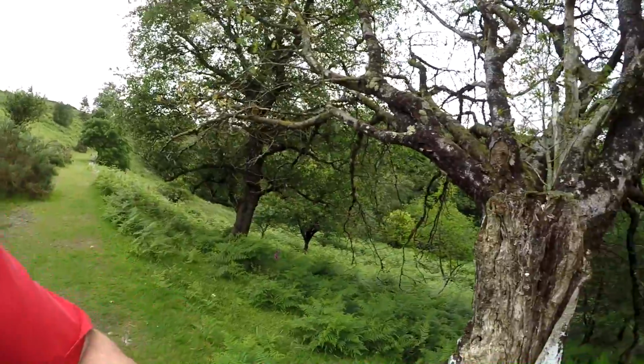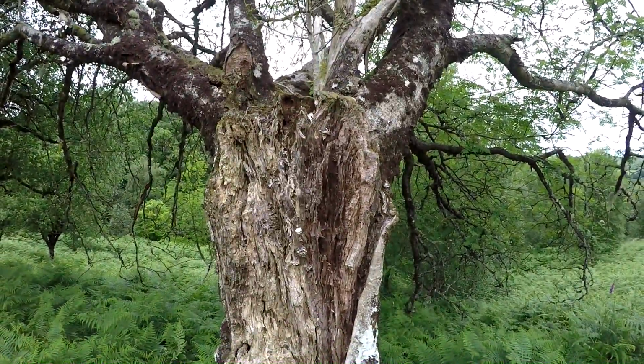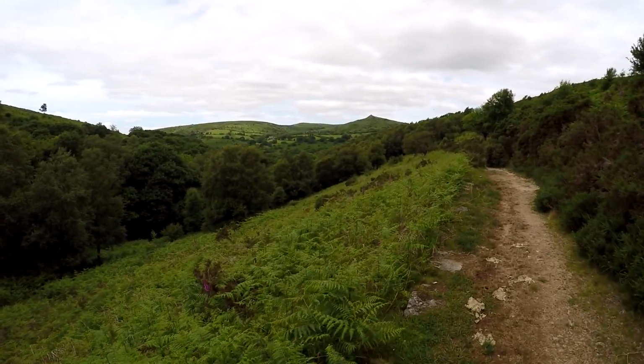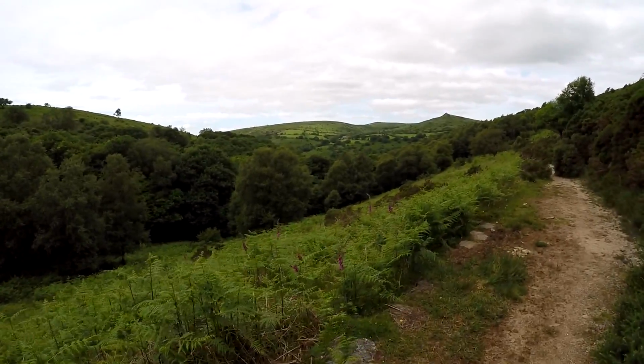These flies are getting annoying though. Maybe it's the reservoir, maybe it's that we've had a lot of rain as well. But they're everywhere. Not pleasant. Look at that. Don't know what's happened to him. What a lovely scene. This has been very picturesque, this walk, so far. Looks like postcard stuff everywhere.